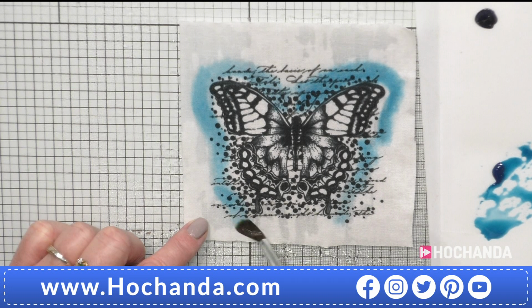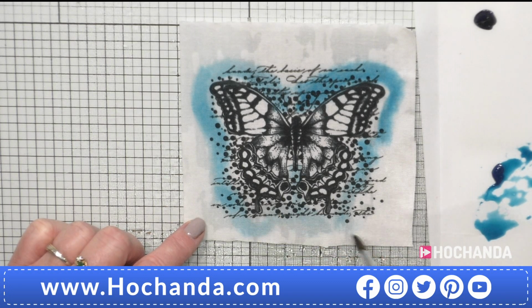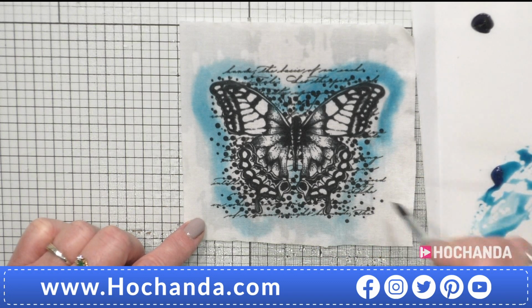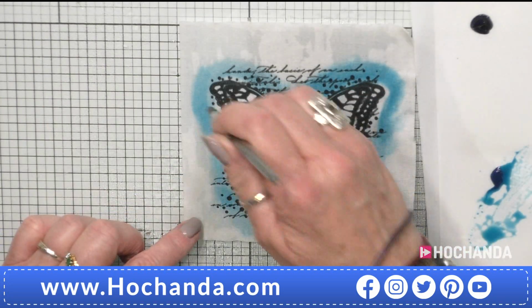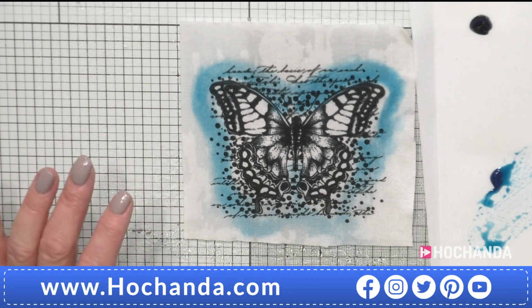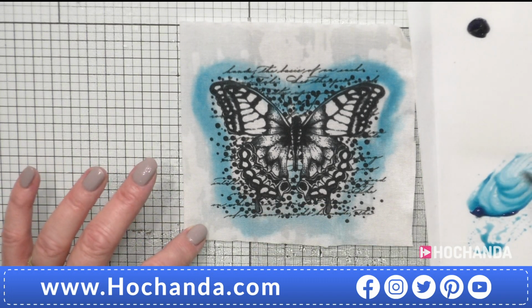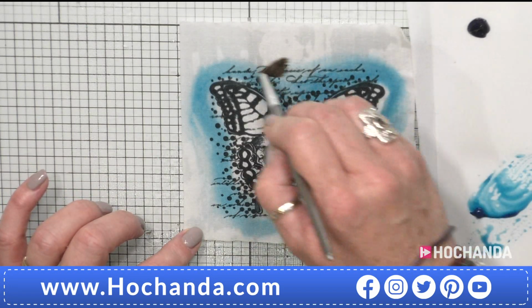Basically what we're doing is making a little shadow behind the lovely butterfly here, just so that it makes it pop out. And this is all we're going to do. And we can actually extend that out even further and just encourage it to go out.